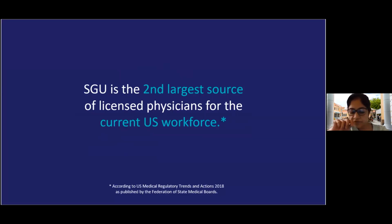Also, we are next to only one university in the States, which is the Indiana School of Medicine, as far as the number of students is concerned. If you do not consider any US university, then we are the #1 in the world. So the idea is to tell you that even a US university is not placing as many resident doctors in the US as St. George's, in spite of the fact that we are offshore.